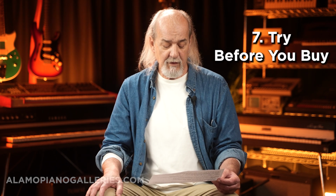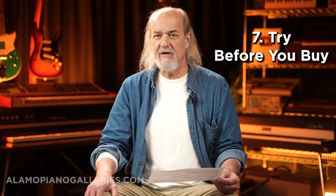Do play the piano, that's number 7. Try before you buy. That's generally kind of an unwritten rule for a lot of musicians. I know acoustic guitarists are that way, electric guitarists, a lot of keyboard players, but certainly piano buyers. I've heard so many times, whether it's on the phone or in the store, I will never buy a piano without playing it myself ahead of time.